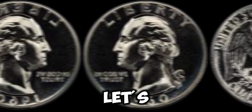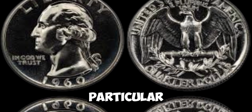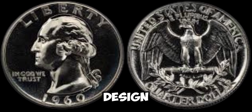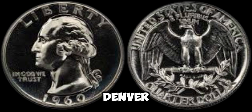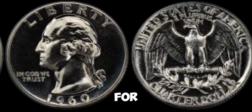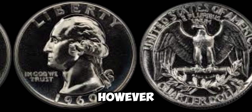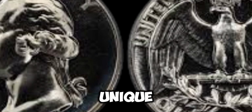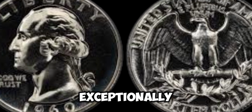First and foremost, let's talk a bit about the design and background of the 1960 Washington quarter dollar coin. This particular coin features a bust of our first president, George Washington, on the obverse side, with the iconic eagle design on the reverse side. The coin was minted in Philadelphia, Denver, and San Francisco in 1960, with millions of pieces produced for circulation. However, it is important to note that not all coins are created equal, and some may have unique characteristics that make them exceptionally rare and valuable.